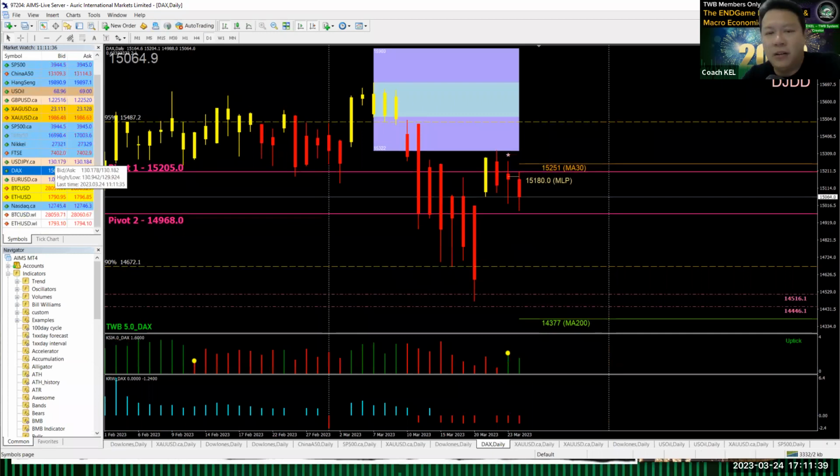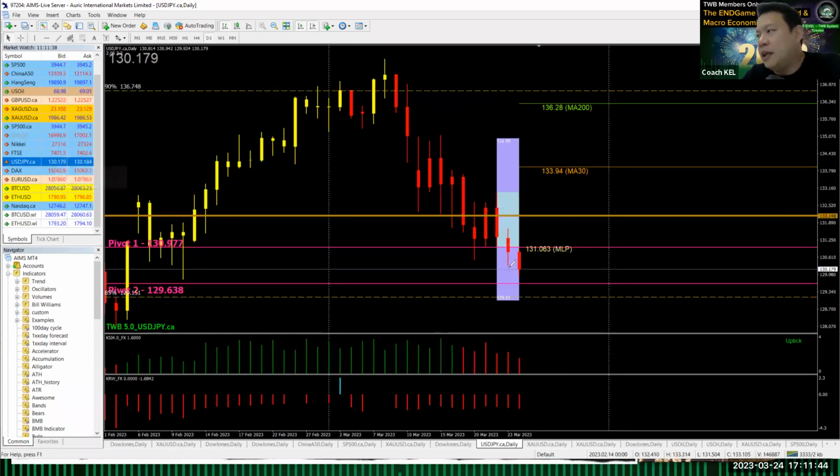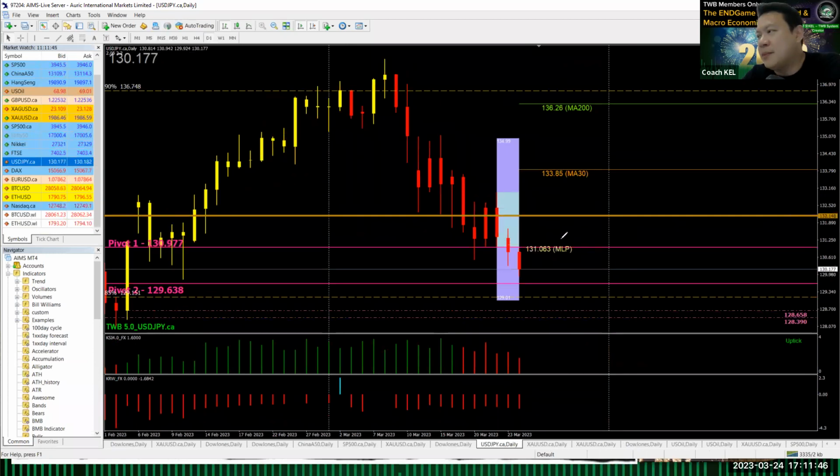Okay, the dollar yen. Oh, gosh, we have a problem, guys. The dollar yen is now trading below the opening price, and it's below the BNB support level 131.063. So not too sure what's the reason for that, but the selling is there. And we are very near to the pivot 2 level. Now, the last time we saw something like this was during the pandemic time. Let me just show you a little bit here and there.